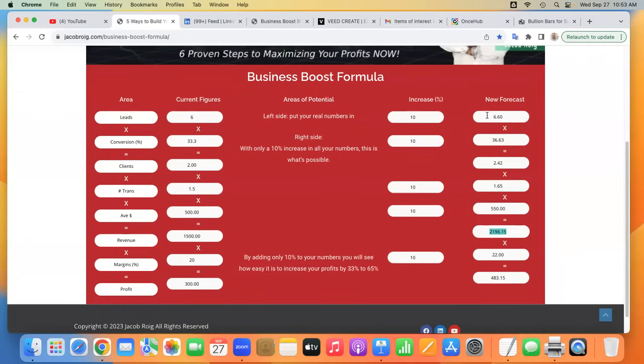Again, increasing leads would be asking for referrals, and referrals do not have to come from people that you've done work with. They could be people that you just meet. Every single DM that I have from LinkedIn, whether we're connected, whether I can work with them or not, I ask for a referral.